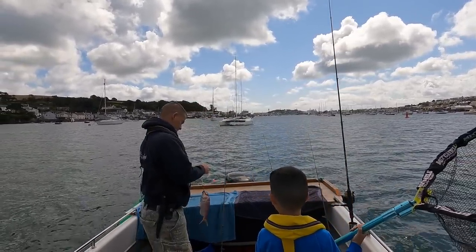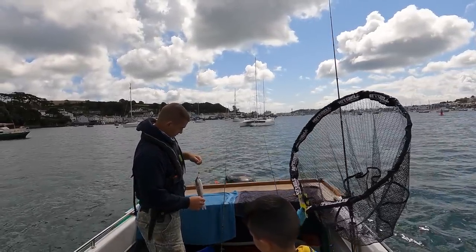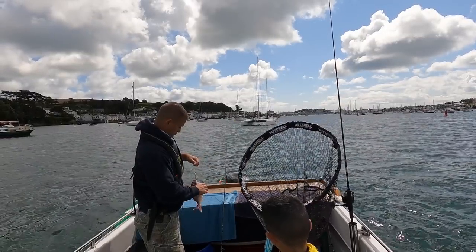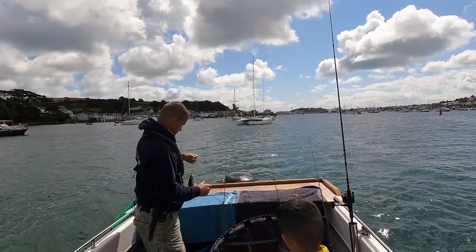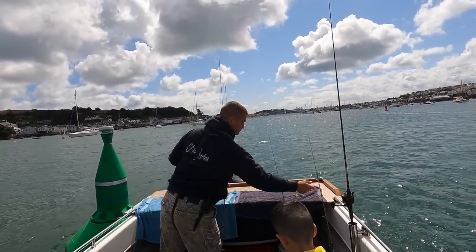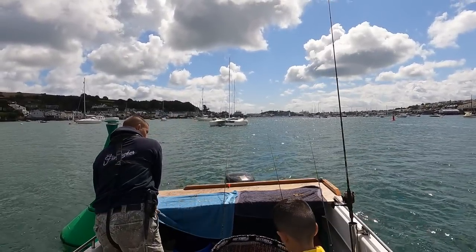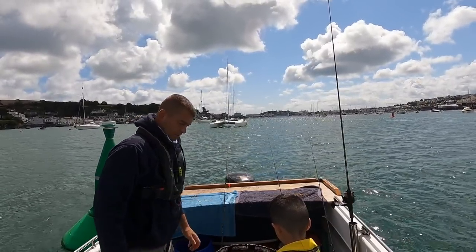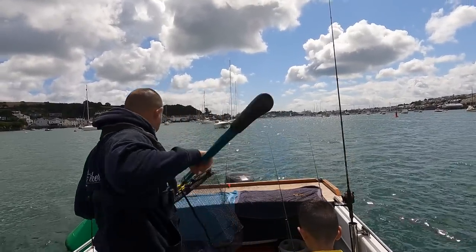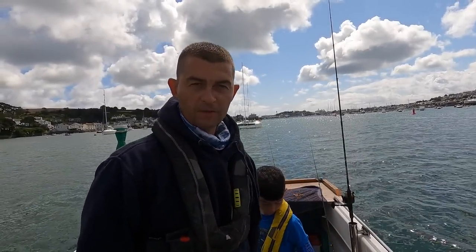Yeah. It's not as big as the one I... No, it's not as big as the one we got earlier, is it? Oh, he nearly pulled the rod over the side, didn't he? Yeah. Good job for getting the net so quick. Holding out for that gilt head.